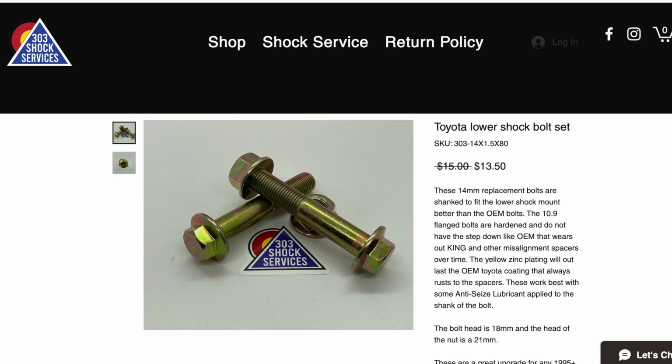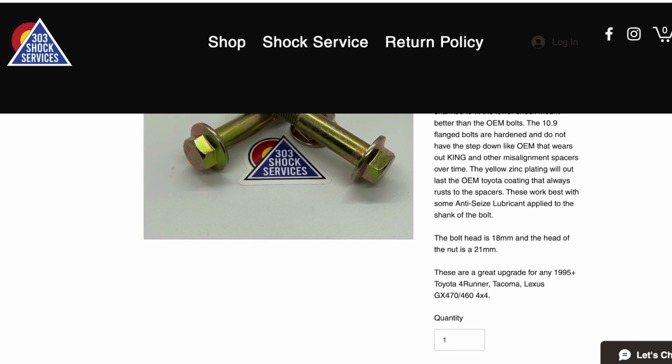They also will sell you brand new bolts for the bottom. I think it's a good idea to buy the bolts, just pack it into the kit. The way that Toyota uses their bolts, their lower bolt that they have through the misalignment spacers, it has a different taper size. So one of the spacers ends up kind of shaking a little bit and causing some issues, which I'll show you when we get over onto the bench.